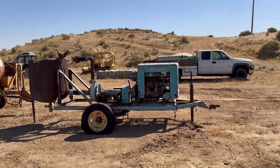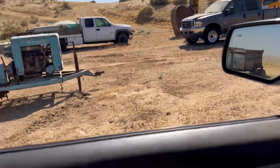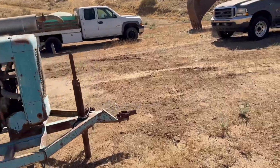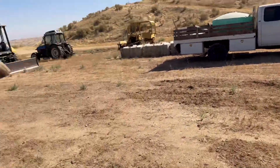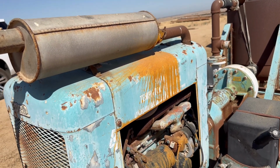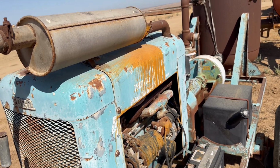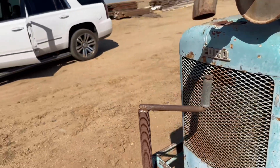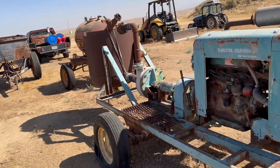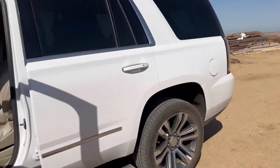Pretty sure that one had a head gasket issue, because I noticed all this rust right here on top coming out of the exhaust. So we got to get a good battery on it, and fire it over and see if it sounds warped. But it needs a lot of work. But it's actually a mobile sandblasting unit, which is super cool for a lot of different things when you're working with steel.